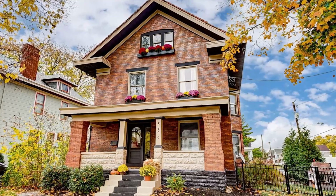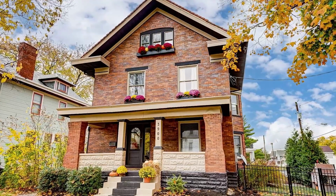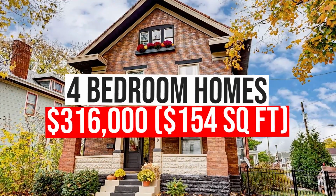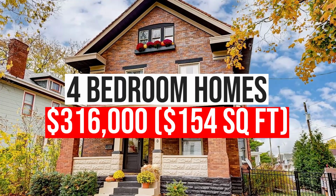4-bedroom and up homes, and there are some larger homes in the city area, some historic homes. Those sold for an average of $316,000 at $154 a square foot. Now, we do have one more bonus category for you on this segment, and that is 2-family homes. And like my son right now is trying to find a 2-family home in Norwood.